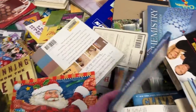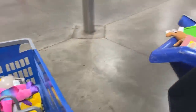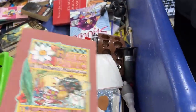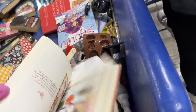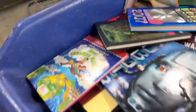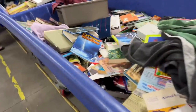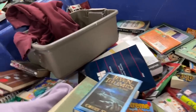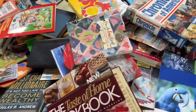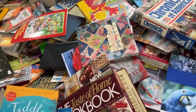Nightmare Before Christmas. The night before the nightmare. The Nightmare Before Christmas. Mary Englebright. Mary Englebright. Mother's Treasures. Okay. Books. Almost Christmas. Dog. Tiddler.